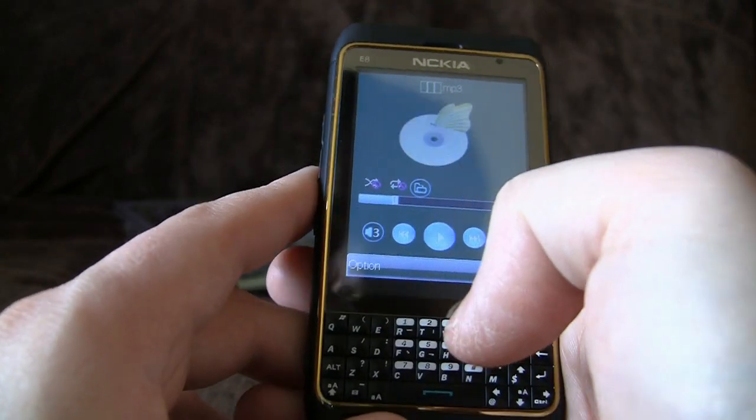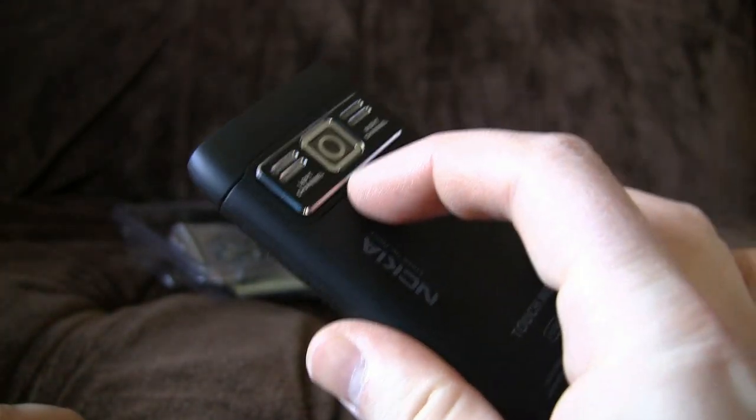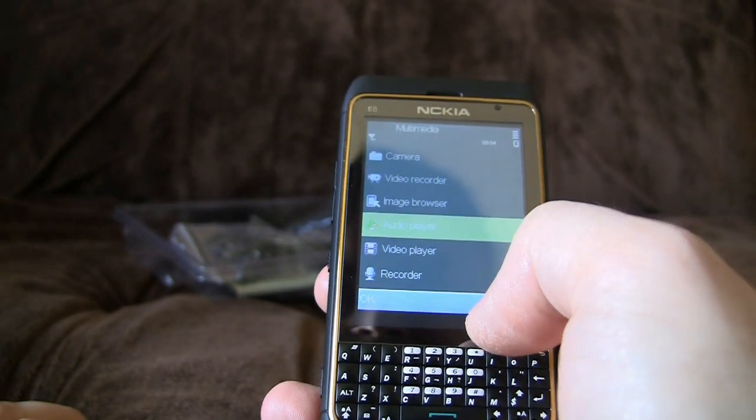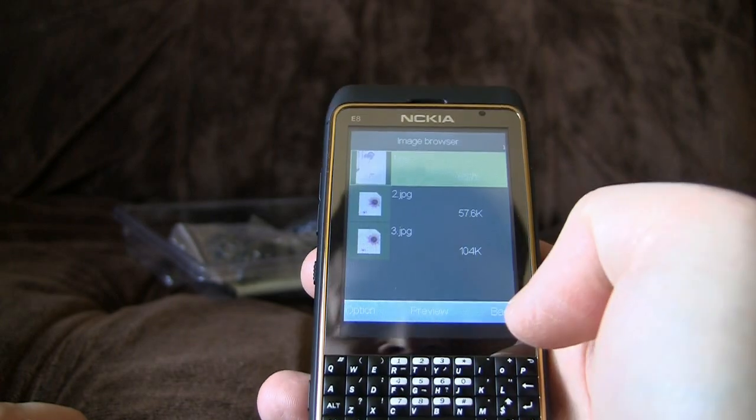Yeah, it sounds like it might be copyrighted. I would also like to point out, as far as I can ascertain, there is only in fact one speaker and not stereo speakers in the back. Thanks, liars. Image browser. What images does it come preloaded with?